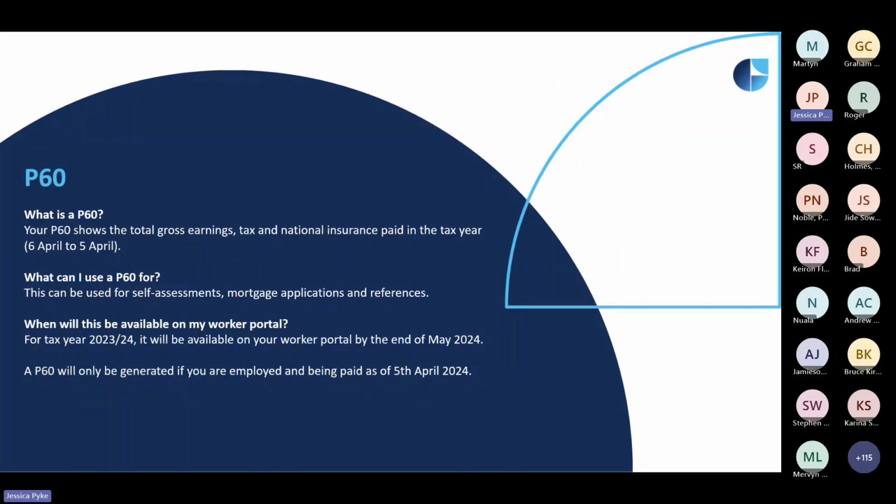If you're leaving Giant, please ensure you've downloaded your P60 off of your employee portal, and this is found under the payments section and then payslips.